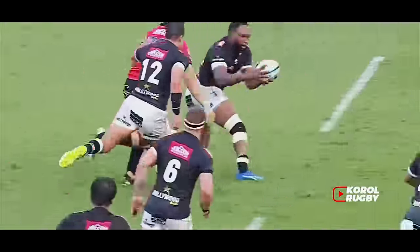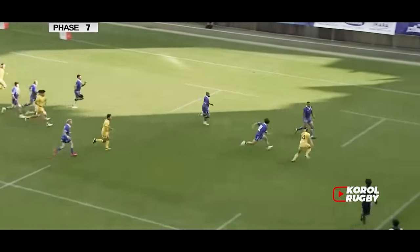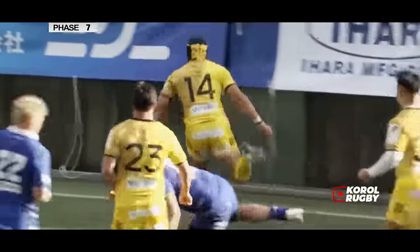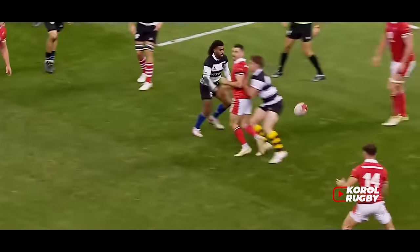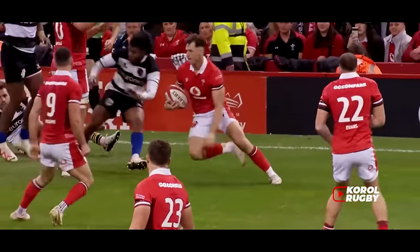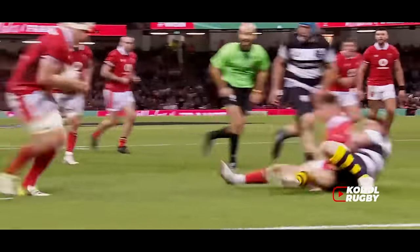Well, another big land from Am. Then the grabber kick under pressure. Controlling, kicking. Still advantage. And it comes to Rogers, looking to weave his way through. Back to Wainwright. Wainwright is over.